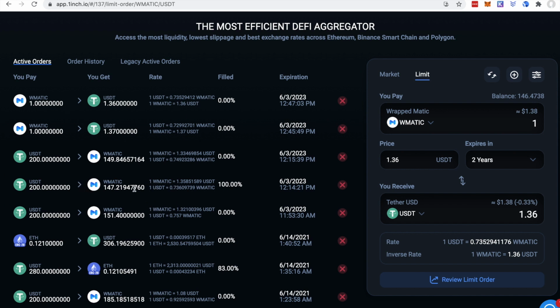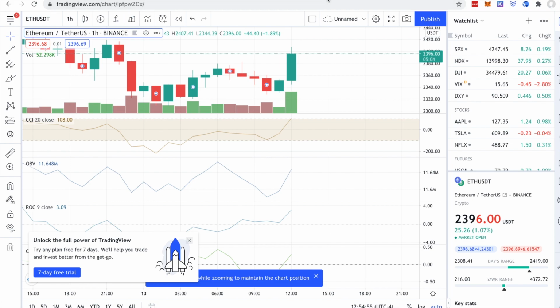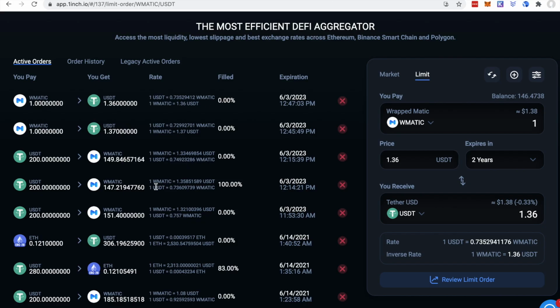So I can imagine 1-inch can improve on this, or maybe another tool will be built that would help you figure out your buy price for particular currencies, because you need to know the price you got all of your assets for, especially if you're dollar cost averaging like myself. So yeah, those are the two biggest disadvantages I have found so far, but all in all, I am super excited about this. I will be using this all week. I like the ability to pay or buy or sell crypto when I'm sleeping or doing other activities. I don't have to stare at the charts all day.